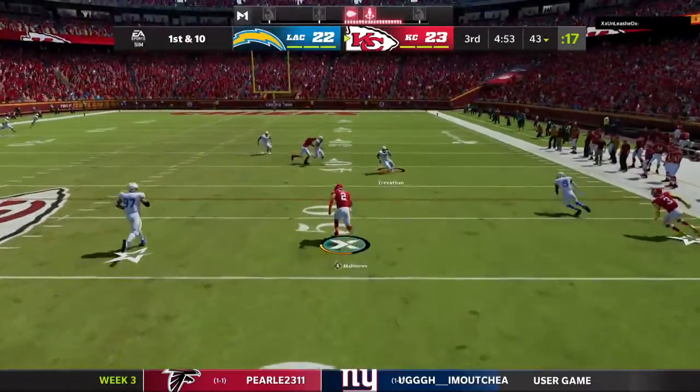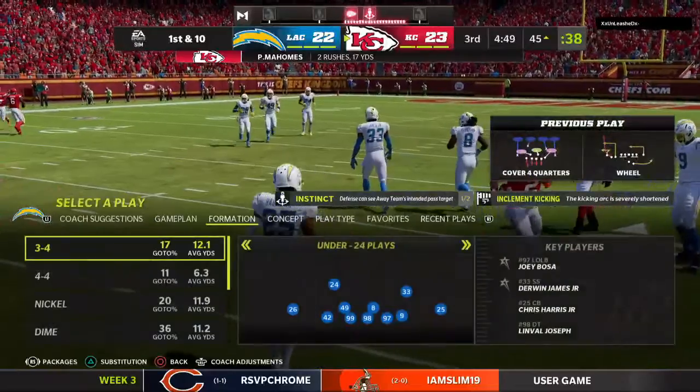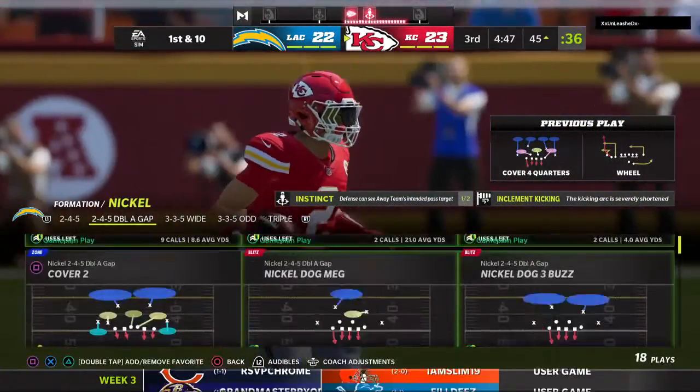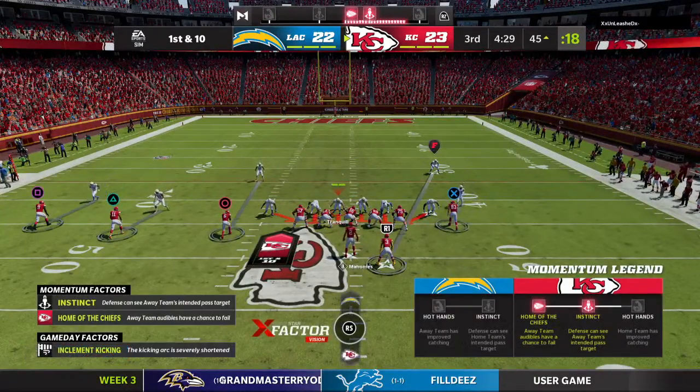Got him not just space, but plenty of room to run after the catch to pick up really nice yardage. Good coverage downfield led to him taking off, picking up the first down on a 13-yard run.